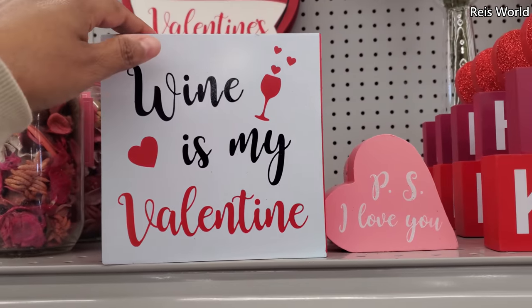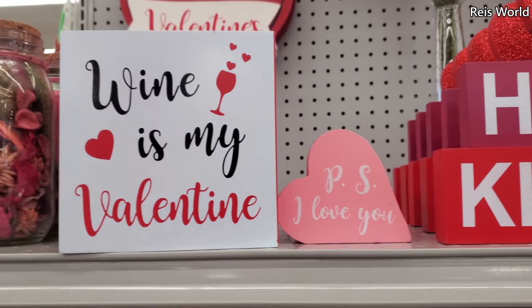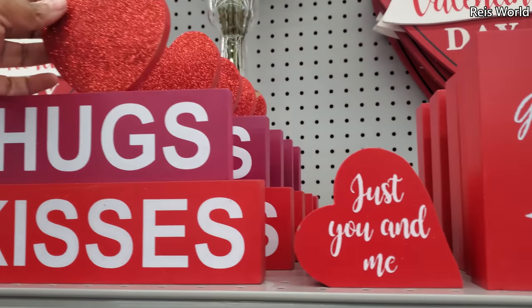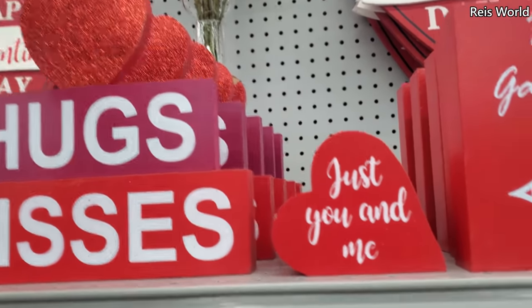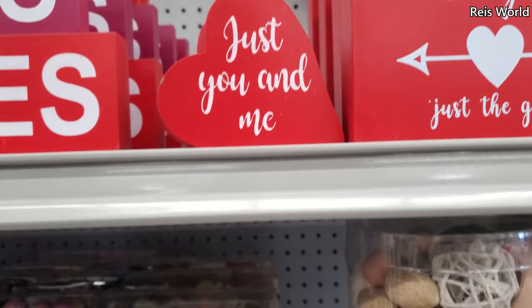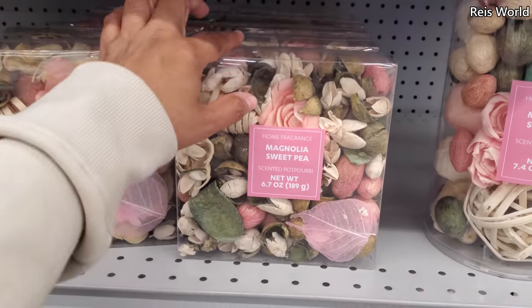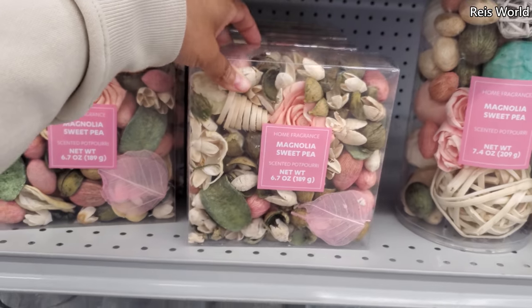Yeah. Wine is my Valentine, for five. How about margarita? P.S. I love you. Hugs and kisses in here. Just you and me. These are eight. Wonder how much this little one is. Only three. And they do have potpourri. That smells pretty good right here. It's really nice too, for 13.